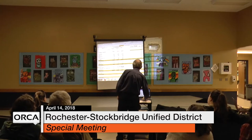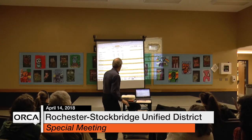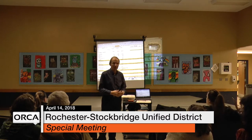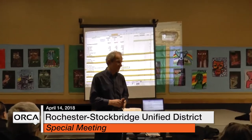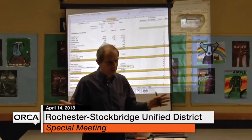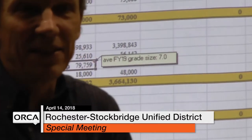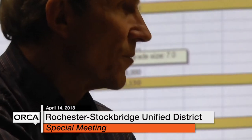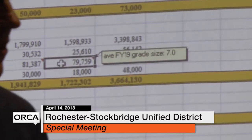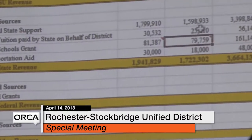There's a small schools grant, which for Stockbridge is not that different from the prior year. It's very similar because circumstances haven't changed a lot. Not a lot, they changed, but not a lot in Stockbridge. But in Rochester, by getting rid of the high school, that brings the size of the small schools grant down dramatically, because the small schools grant is made up of three things.